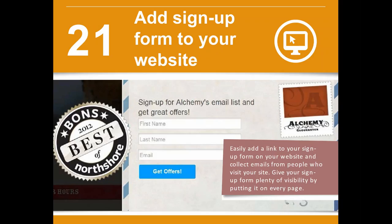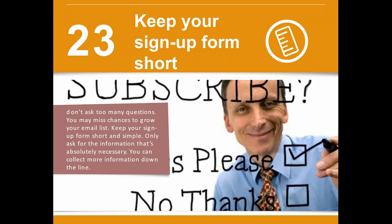Number 21 seems a little obvious, but we'll put it up there just the same. Add a sign-up form to your website. And once again, if you're using your Constant Contact account, go under Contacts, and you'll find the software code that will enable you to easily add sign-up forms to any or all pages on your website.